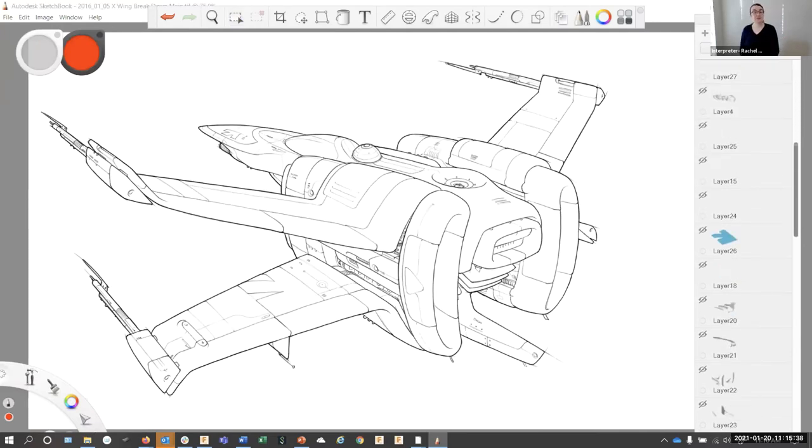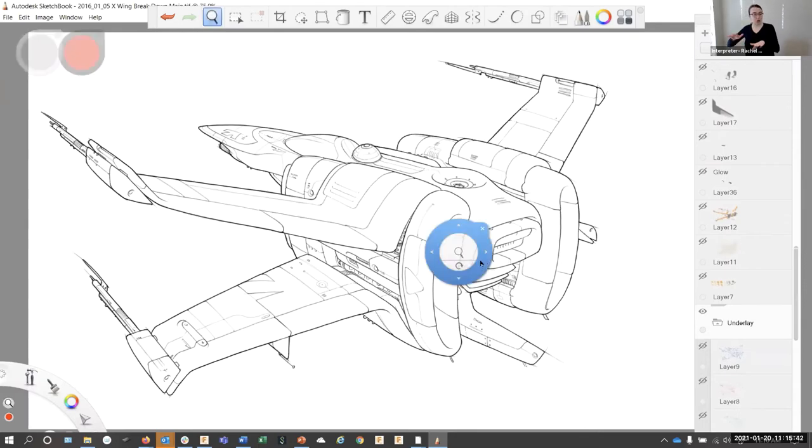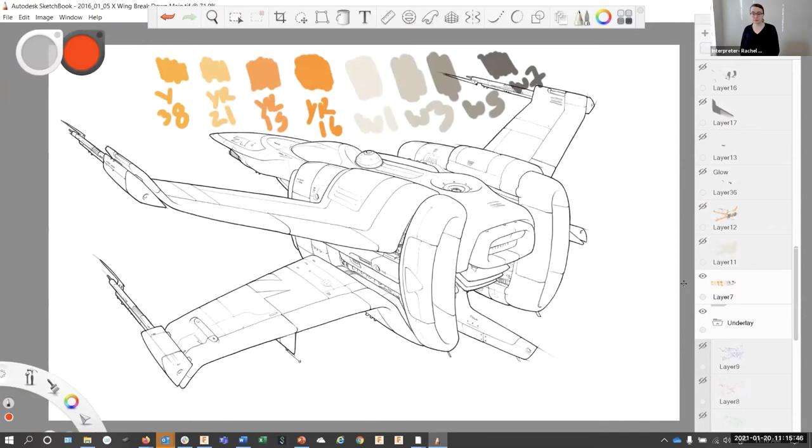If I come down here and go to the bottom of my layer construction, okay, and I turn on this layer. This layer dates me, right? So if I'm a marker renderer, I have a test sheet with me and I'm testing colors. I'm testing what they look like. This is kind of the color palette that I want to use.